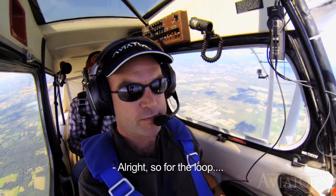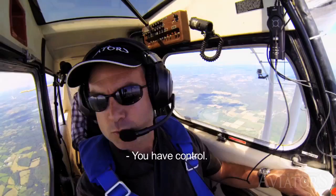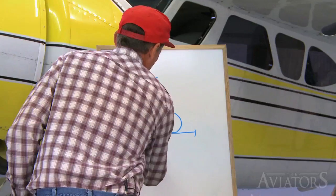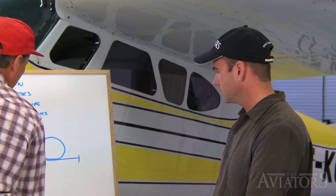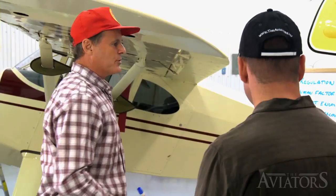Okay, all right, so for a loop, I'm going to demonstrate one first. Let's do that. I have control. You have control? Yeah, and here we go. The loop is entered usually from straight and level flight, either erect or inverted. We set a particular speed, and the Decathlon's 140 miles an hour is the recommended entry speed.